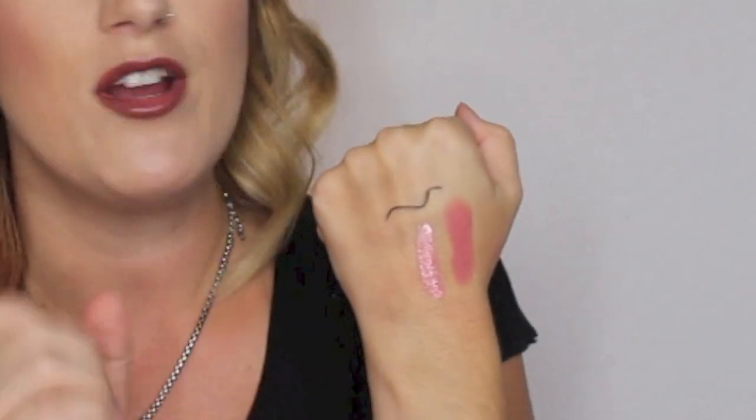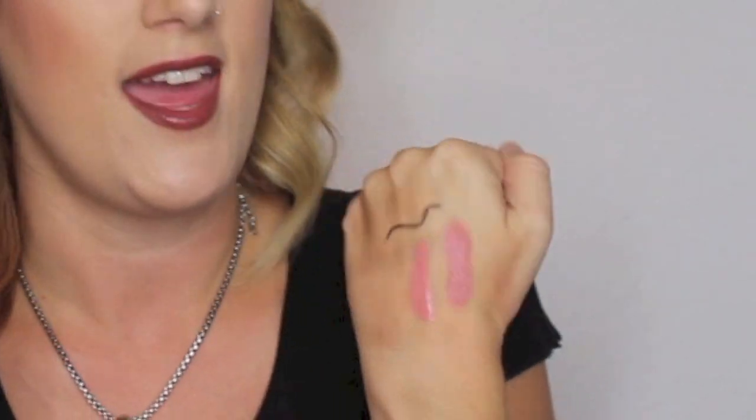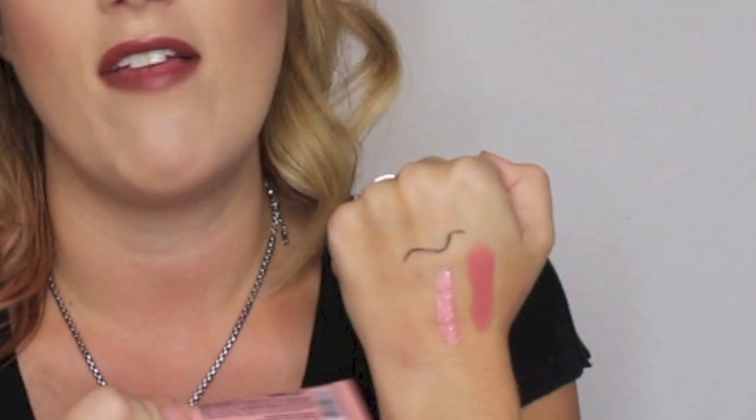This is my favorite one of this line. These are $2 or $3, and you can get them on LA Girl's website. I haven't seen them in a Walgreens or anything like that. I bought these at the makeup show. But I absolutely love these. Highly recommend them. I think I have 6 or 8 of them because I love them so much.